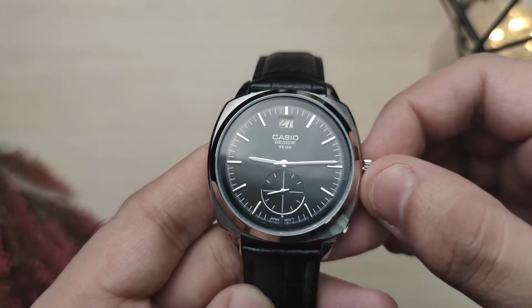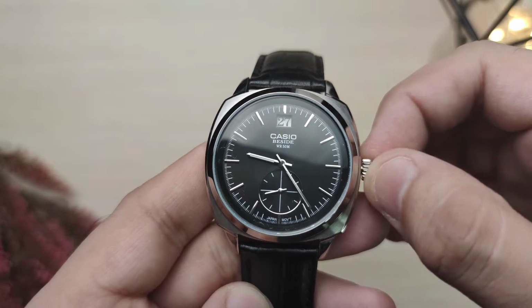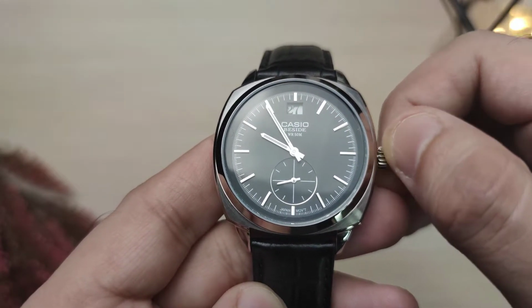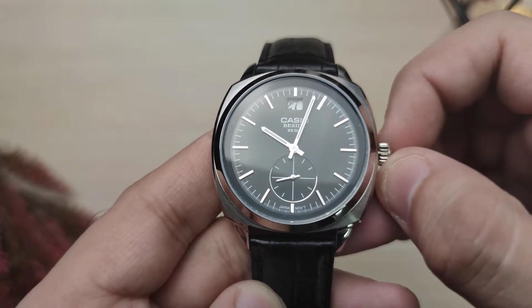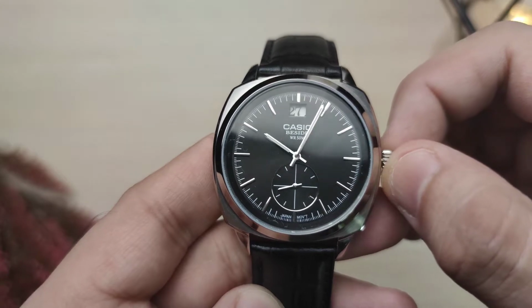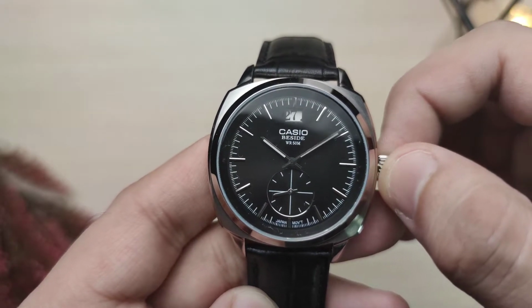The crown does have a nice grip and easily pulls out, but once you actually start turning it, you realize that it doesn't have a solid feel. By that I mean that it almost feels a bit loose. It doesn't need to be ornamented or anything, but they need to improve on that.